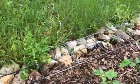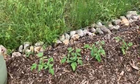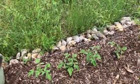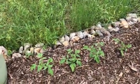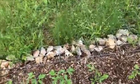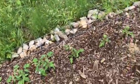This is my cattle fencing that I'm going to use. And I'm going to stand it up right along my plants, and I'm going to trellis the tomatoes through the cattle fence. That way they'll have support, and they'll be able to grow, and it'll make work easy for me when I come out here.